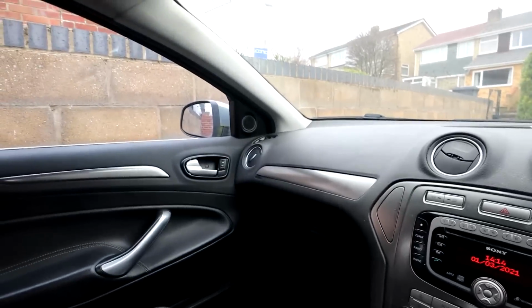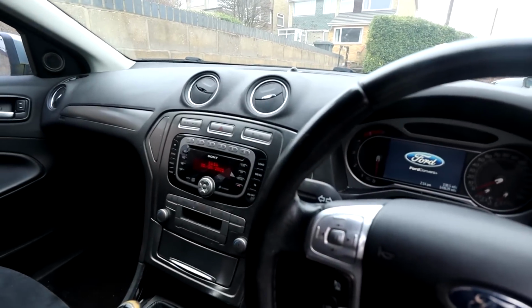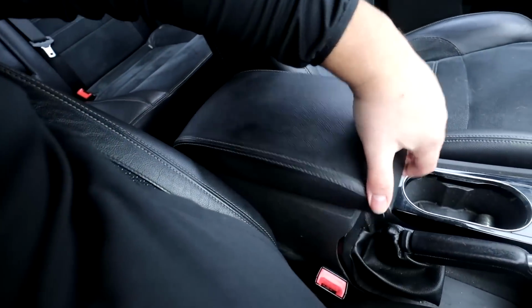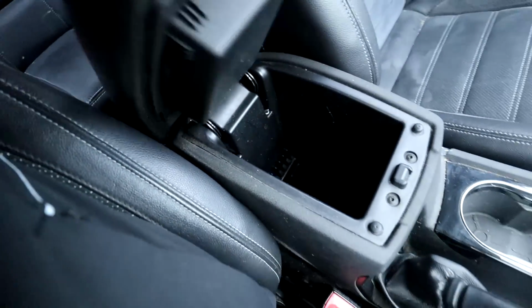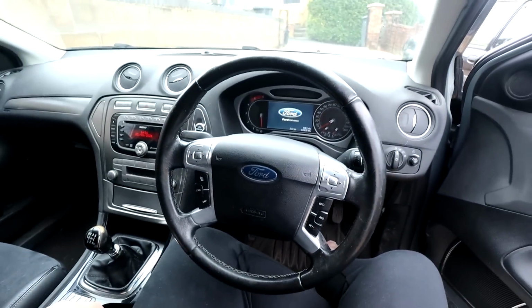Got multiple airbags throughout. There's 1, 2, 3, 4, 5, 6 I think in here. There's 2 in the rear, 2 on the sides, and 2 in the front. So it's pretty well kitted out. It's a pretty safe car. Got a little ashtray. Got a nice little armrest here. Store some bits and pieces in there. It's just a really nice place to be, as you can see.